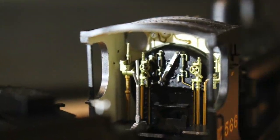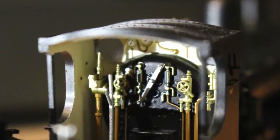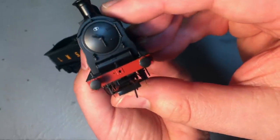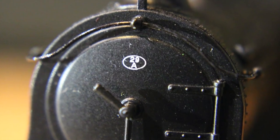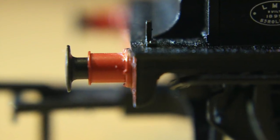Again, another area that Bachmann do ever so well is the flush glazing, both on the inside it is flush and, of course, the outside. And that's something that I think does have a certain something for a model. Looking to the front face, that is captured quite convincingly. And we've got the shed code there, 28A. Buffers are correct pattern and they're sprung loaded. Just enough spring loading on there.